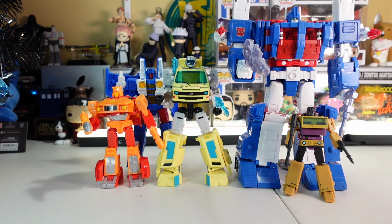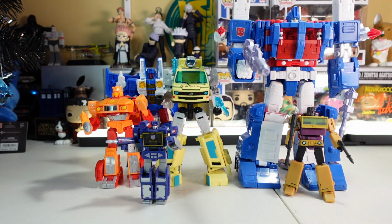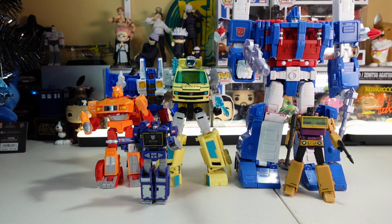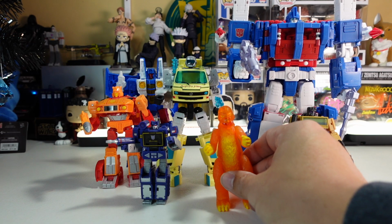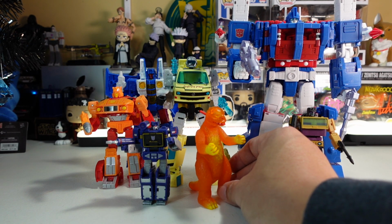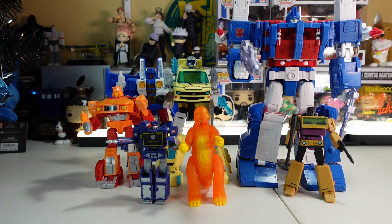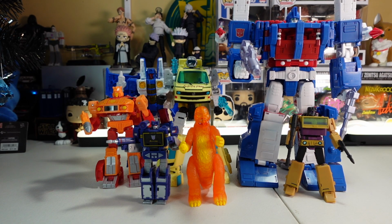Ultra Magnus. Let's bring in a core class Soundwave so you can see them together as well. So that's what he looks like compared, and we'll bring the kaiju back in here. Someone corrected me, saying it's not a kaiju, it's a titan. So whatever. But that's how he compares to other bots. So let's get back together for some of my final thoughts on Code Red.